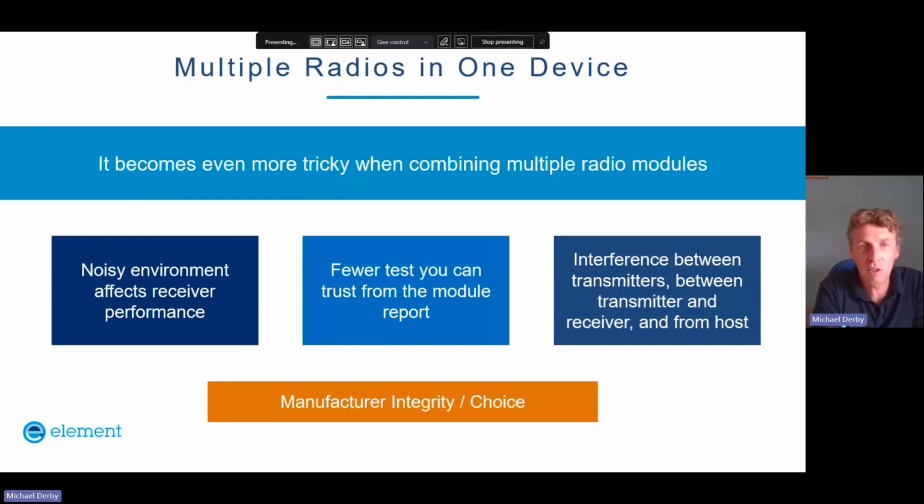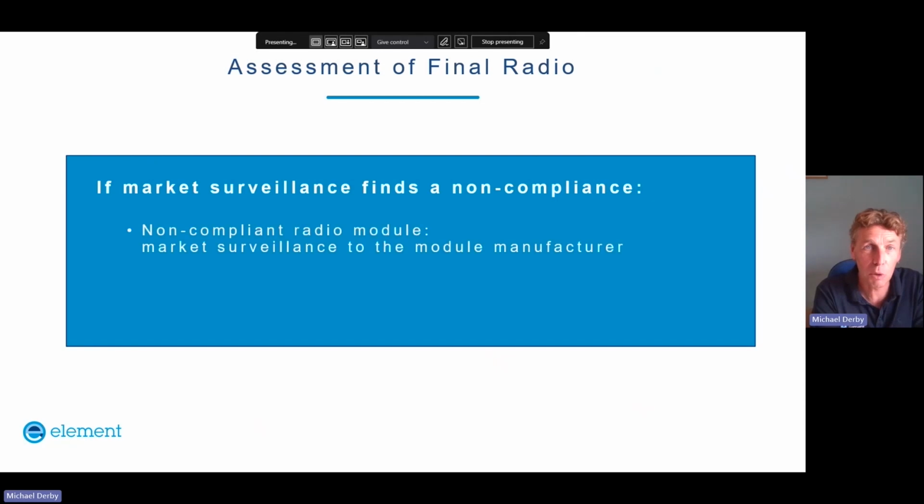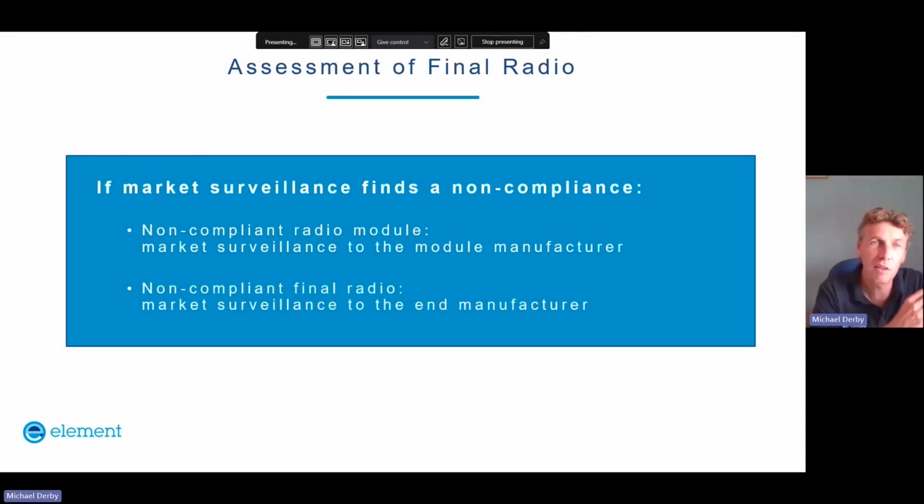It is acknowledged that the European compliance approach heavily relies on manufacturer integrity, and of course this carries over onto the module installation world. With regard to market surveillance in the EU, if market surveillance finds a non-compliant radio module, then they're going to go after the module manufacturer. If they find a non-compliant final product, they're going to go after the final product manufacturer.